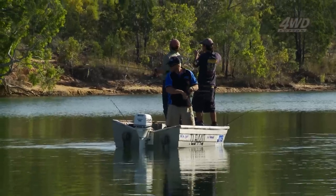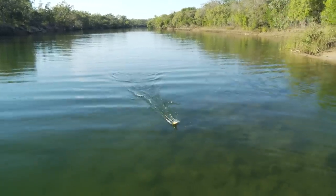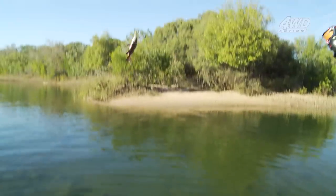Oh, look, Jacks following my lure. Jacks everywhere, there's Jacks everywhere. I've got to get a Jack here. It's a little Jack, it's the tiniest Jack you've ever seen. It'll count. That's my first Jack.